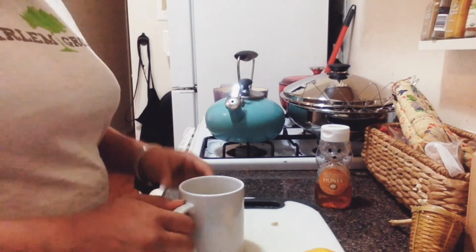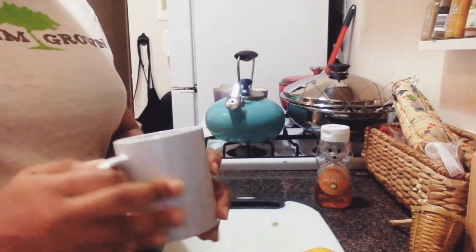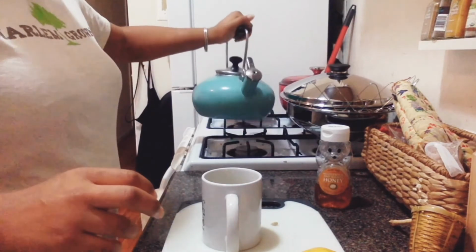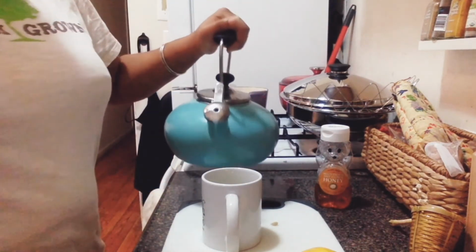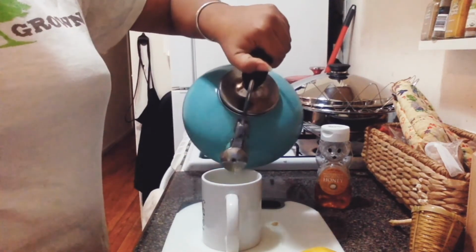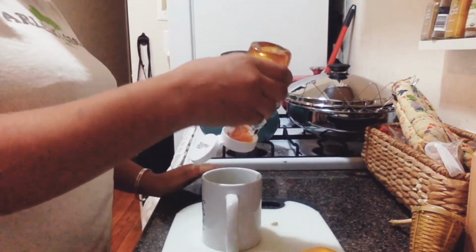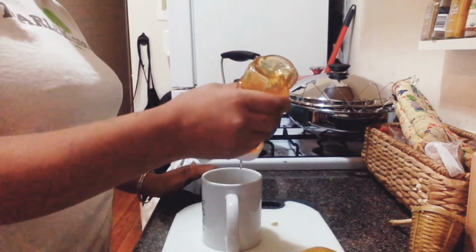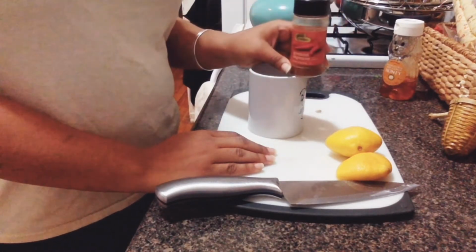Okay, so now I have lemon juice, and I'm going to pour the hot water. You can pour the honey in now if you want. I like to pour in the water first. Can pour in some honey. And then sometimes if I have it lying around, I will add some cayenne pepper.